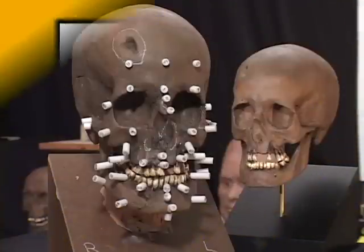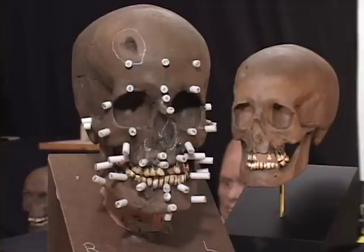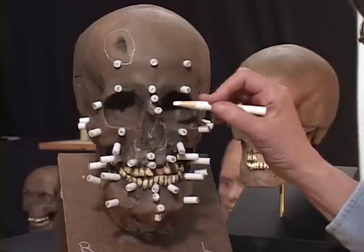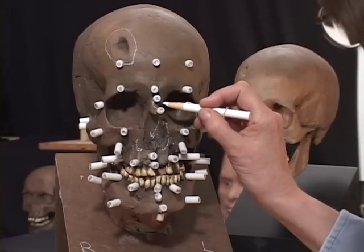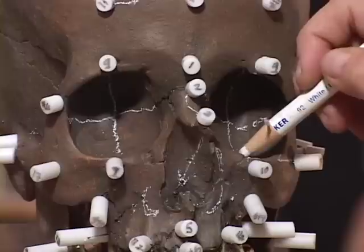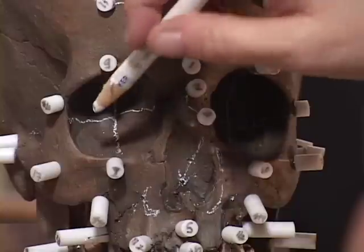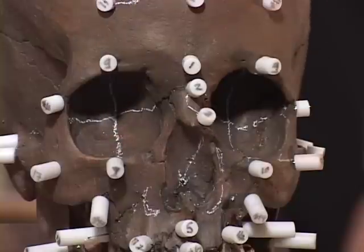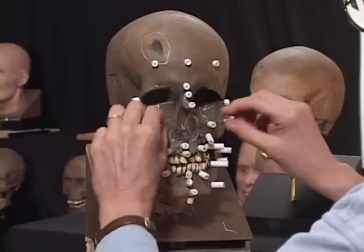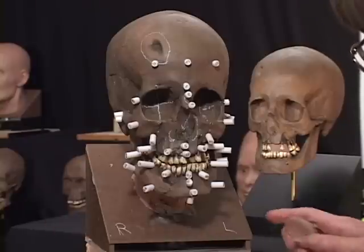The next thing we're going to be doing is placing the eyes in the sockets. To do that, we need to draw a line from this point, where you can see the nose beginning, straight across. And then we need to take a line down from the center of the eye this way. That gives us where the center of the eye is. In order to do this and have a little bit of room for my hands, I'm going to remove a couple of tissue depth markers so I can reach in more easily without them being in my way.